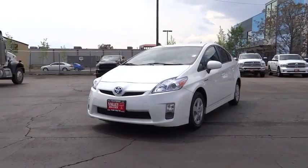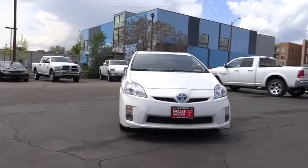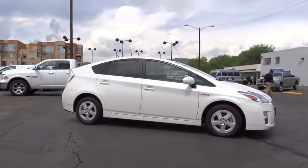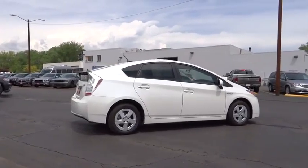The 2011 Prius. Prius offers harmony between man, nature, and machine. Using the wind, the sun, and advanced hybrid technology, Prius is a true full hybrid. One reason for its EPA estimated combined 50 miles per gallon rating.